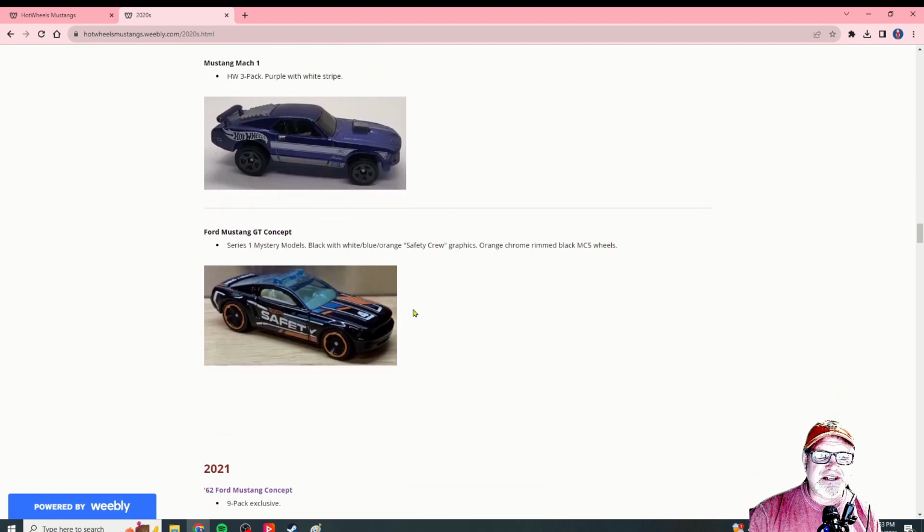The Ford Mustang GT concept, anytime you see that, and you'll hear me say that a lot, it means a glass roof. So Series 1 mystery model. So here's another mystery car. Black with blue, orange, and white safety crew graphics, orange chrome rimmed black MC5 wheels. And so the top is all glass, blue glass. So there it is. That is the class of 2020.